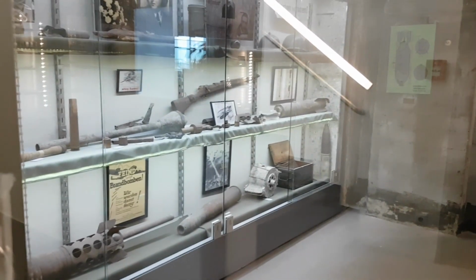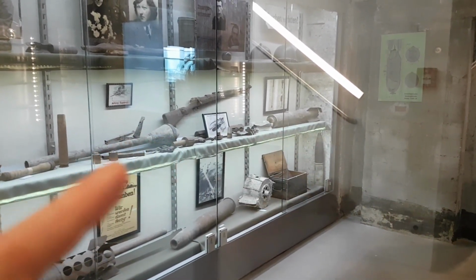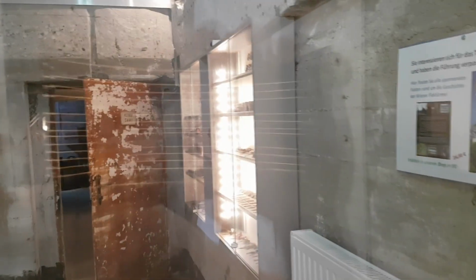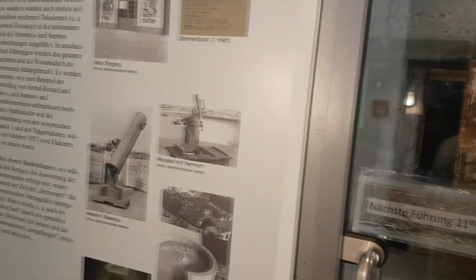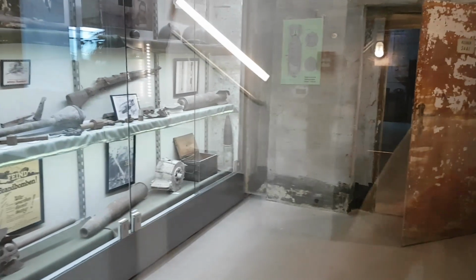It's closed, but you can see a really awesome relic. There is a German K98 rifle. Here is the Iron Fist, the Panzerfaust weapon, some rockets, and the huge bombs here. And some nice pictures and casings, really great. But we cannot go inside because it's closed today. That's really sad. I came here for this and it's closed, but okay. Something nice I can see also here. Really awesome.